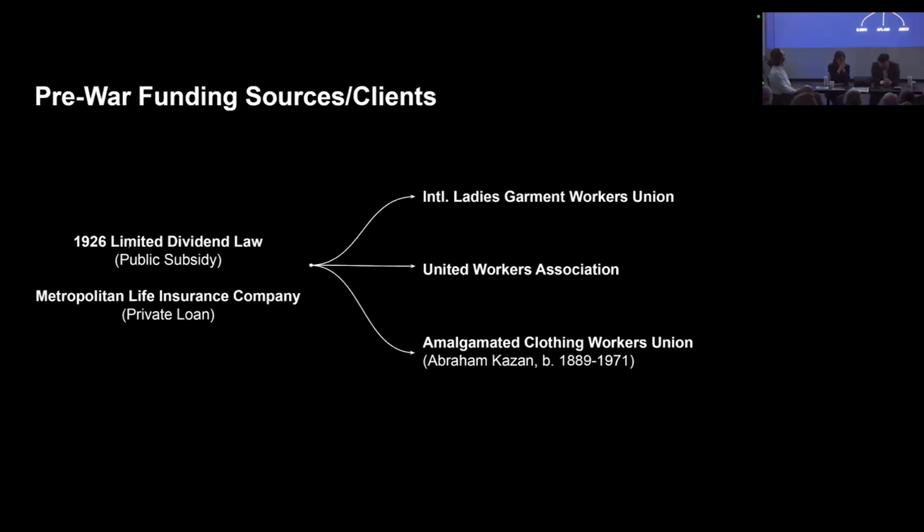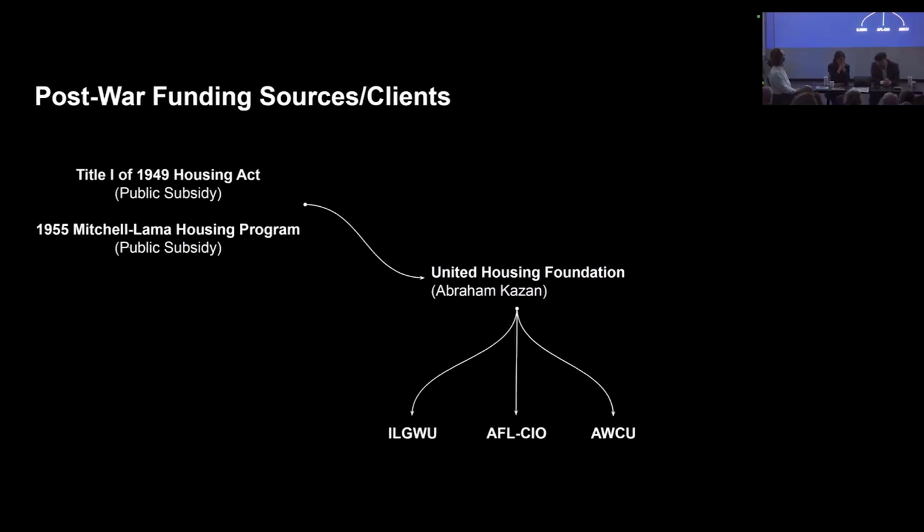So after the war, subsidies came from two places, from the federal government in the form of Title I, 1949 Housing Act, as well as the 1955 Mitchell-Lama Housing Program. I also recently learned that the Lama in Mitchell-Lama was also a Cooper Union alum, so that's pretty special. But what happened after the war was the creation of the United Housing Foundation, which Abraham Kazin was the chief accountant of. And so the United Housing Foundation is a really important part of this story.